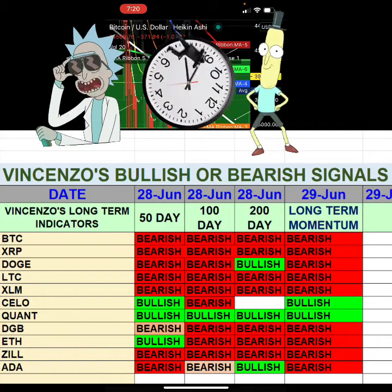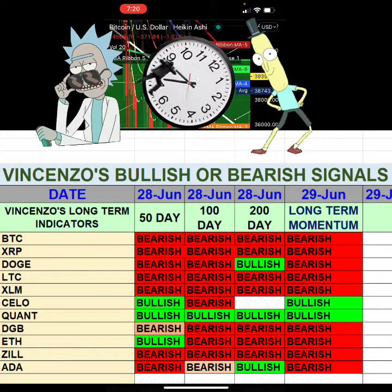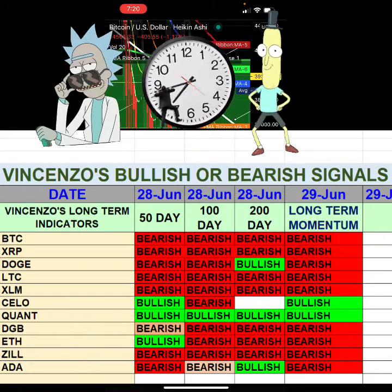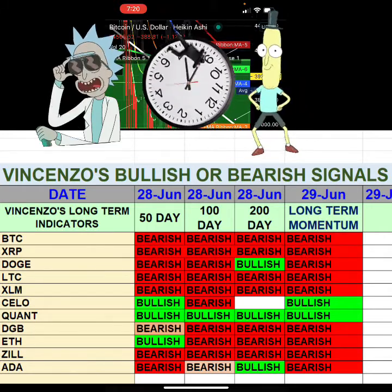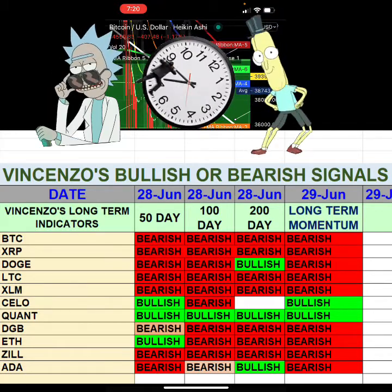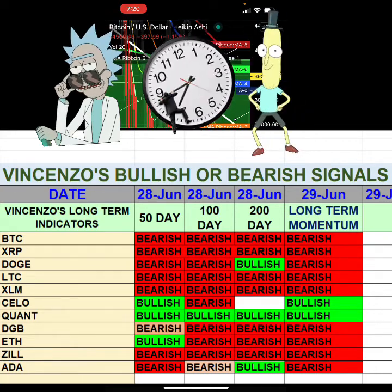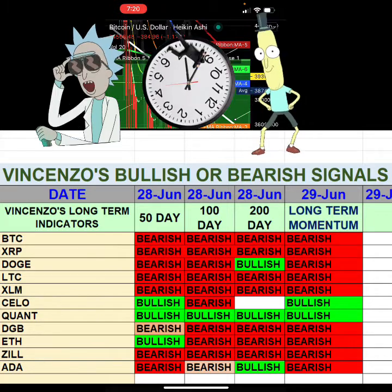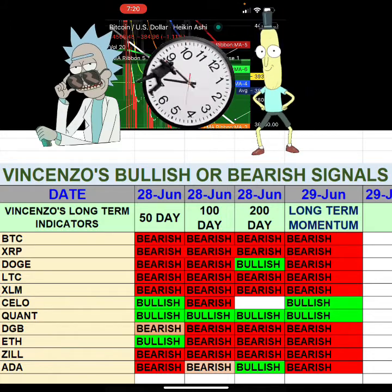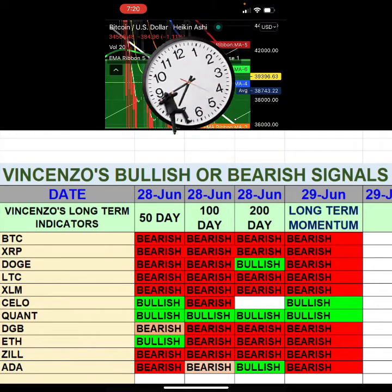And then you move down to XRP, same thing, bearish, bearish, bearish. Dogecoin bearish in the 50, bearish in the 100, but bullish in the 200, and bearish in the momentum. But then you go down and you see something different. You can see Quant in the 50, 100, and 200, and momentum is all bullish right now. You see DGB though, you got bright green and bright red. Now you got a light red here, bearish. That means it's flipping from bearish to maybe it's bordering to flip to bullish now. Whenever you have an off red, that means it's trying to flip from bearish to bullish. And if you have an off green, that means it's trying to flip from bullish to bearish.